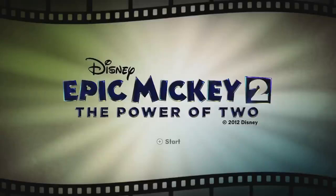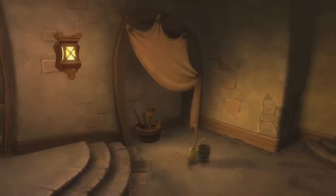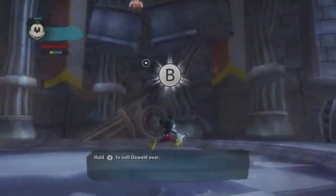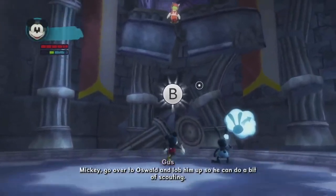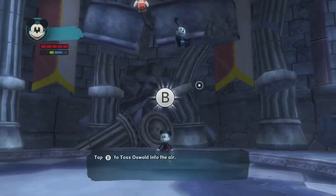Epic Mickey 2, The Power of Two. And man, this game was a huge disappointment. Unfortunately, Epic Mickey 2, The Power of Two didn't take advantage of the gamepad, only displaying a map and giving you quick access to some abilities in-game. Now, Disney had projected the game to sell over 2 million units worldwide, but the game failed to reach 600,000 and went on to ultimately sell only 529,000 copies.